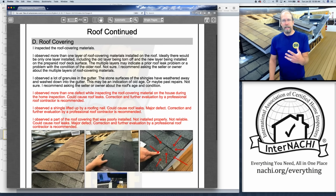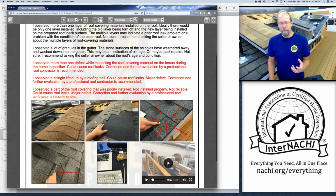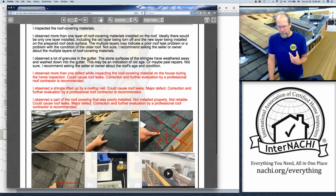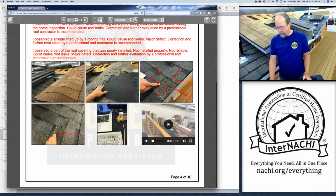So this is the online version of the report that your client will receive, and I like it because defects really jump out. Anything in red is bad, and those are the defect narratives. And here are all of the pictures that I took. Remember, most of them were horizontal, a couple were vertical, and here's that video.